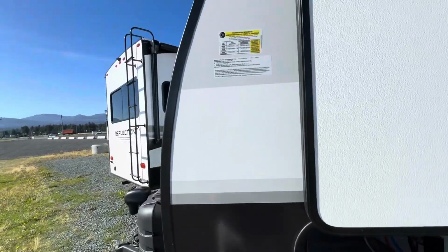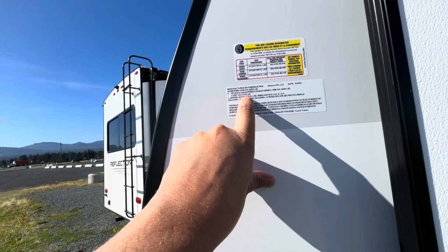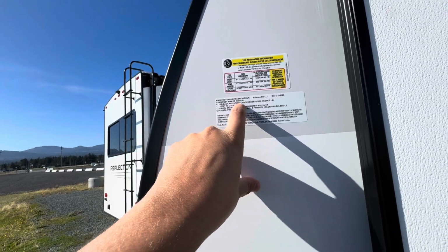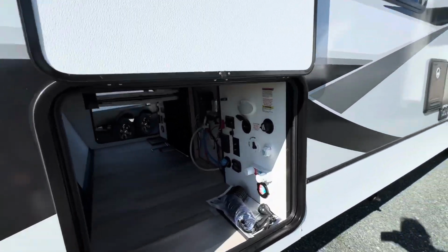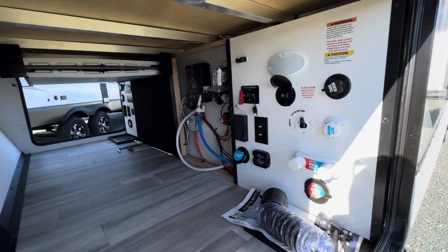and show you why. So we're gonna start off with some of the weight conversation here. Your dry weight on this is 7,476 pounds. Your gross vehicle weight rating is 9,250 pounds. So for those of you with a half ton, this might be a little out of reach, but definitely worth checking into.